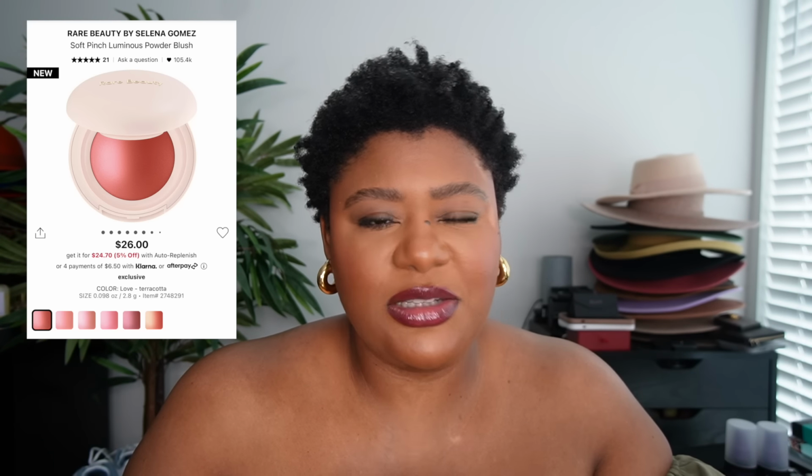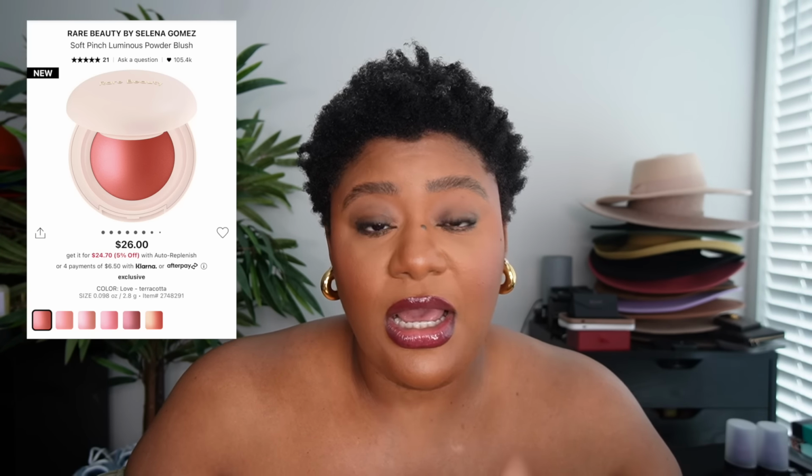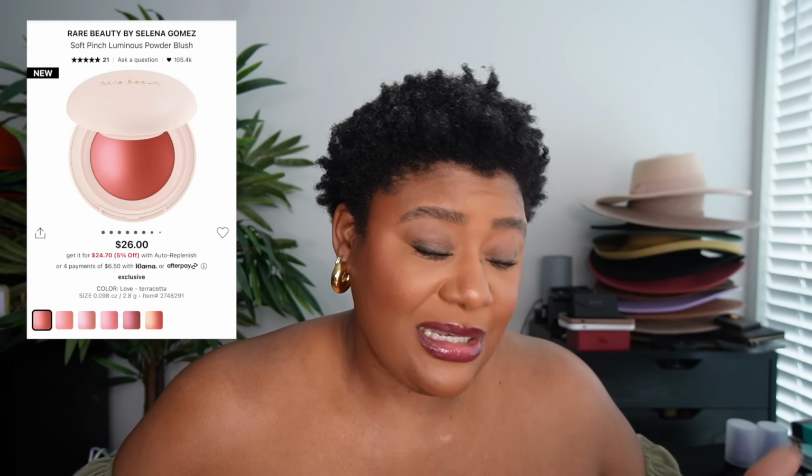I was eyeballing their liquid blushes. I've never tried them. I know they were like the rage at one point, but a lot of the shades weren't actually brown skin friendly, so that deterred me from actually trying out for myself. And honestly, now that I have the e.l.f. blushes, I'm just like, do I really need it?